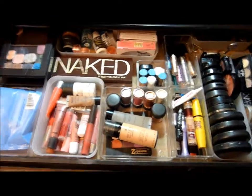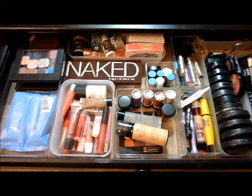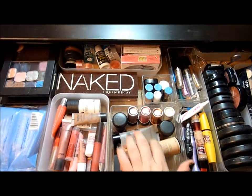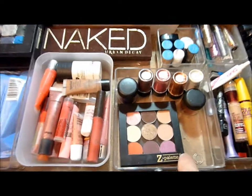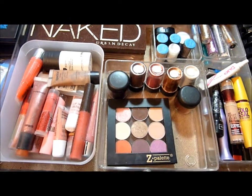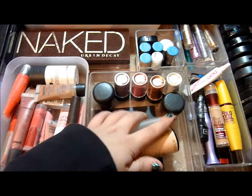How I decided to organize my stuff is I like to keep what I use daily right in front of me. So I have my Revlon foundation and my primer right here, and a little palette that I made using a Z palette with my normal shadows, so that if I'm in a hurry, I know I can just slap that on my eyelid and we're looking good.